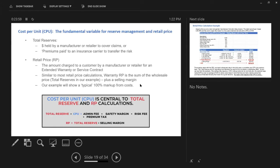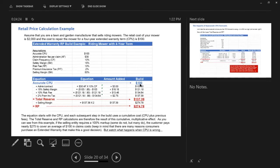So in the bottom section, you'll see the total reserve is equal to the cost per unit plus the admin fee, plus the safety margin, plus the risk fee, plus the premium insurance tax. And the retail price is equal to the total reserve plus the selling margin. Now you've got to bear with me because we're going to do a couple of eye charts, but you'll soon see why we included all the information. So get out your glasses and here we go. So assume for a second a lawn and garden manufacturer and you sell riding mowers. The retail cost of your mower is $2,000 and the cost to repair the mower for a 4-year extended warranty term, therefore the cost per unit, is $100.